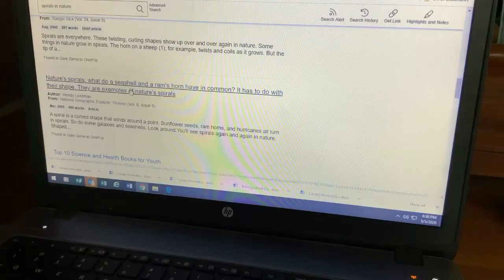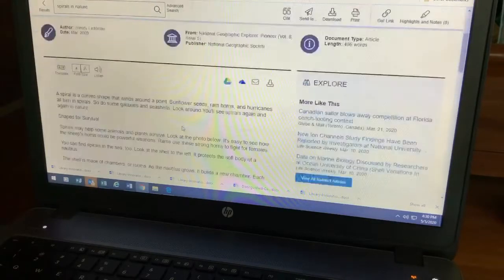What do a seashell and a ram's horn have in common? It has to do with their shape. They're examples of nature's spirals. Here's the article. And it says, a spiral is a curved shape that winds around a point. Sunflower seeds, ram horns, and hurricanes all turn in spirals. So do some galaxies and seashells. Look around. You'll see spirals again and again in nature.